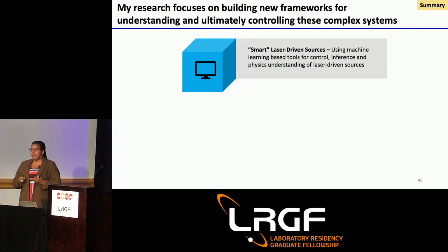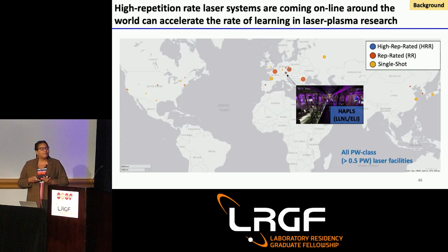So same group that I did my practicum residencies with, where we're trying to develop smart laser-driven sources. I alluded to in the beginning that there are now high repetition rate laser systems. Something like NIF only shoots 1 shot per day, basically. Something like Titan, we get about 6 shots per day. The Hopples Laser, which was built by Livermore in collaboration with ELI Beamlines, so this site was actually in Prague in the Czech Republic, is able to shoot at 10 hertz, so 10 times a second.